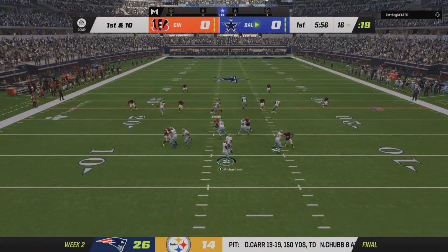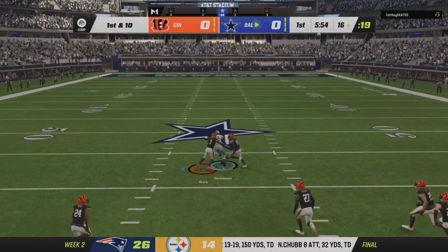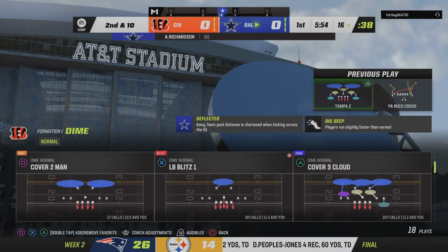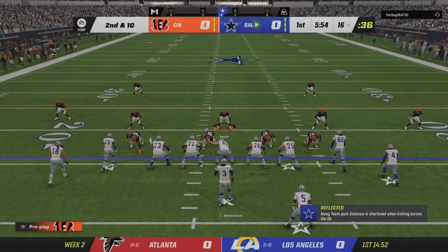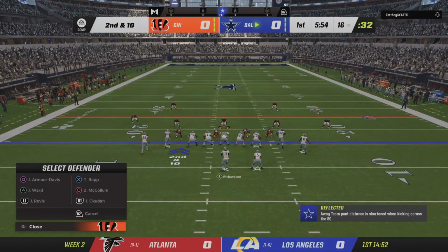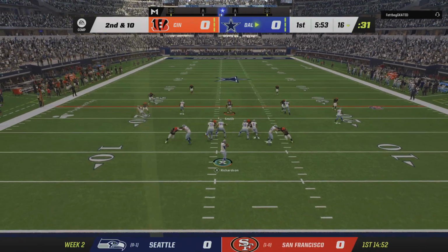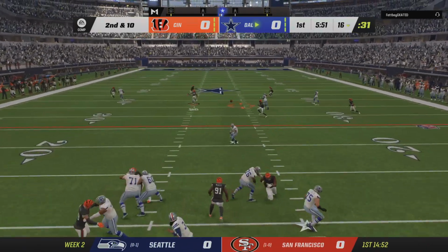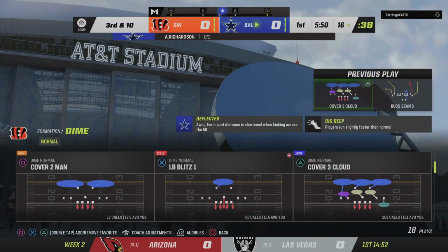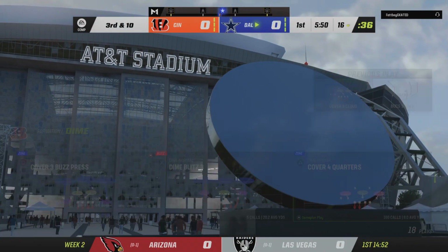Play action. Now Richardson. And incomplete on the deep ball. Whenever I see a drop like that, I have to kind of take a step back and check myself a little bit. So used to seeing those big guys make big-time spectacular plays that when they drop one, I have to remind myself, we ask a lot out of these guys. Block and catch the football, not easily done in today's NFL.